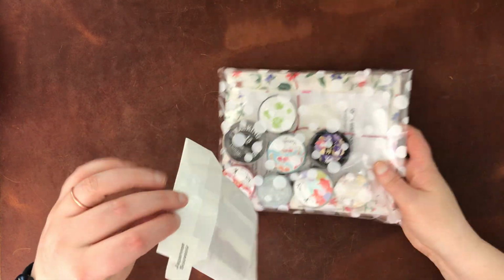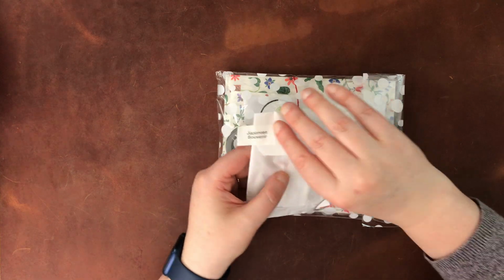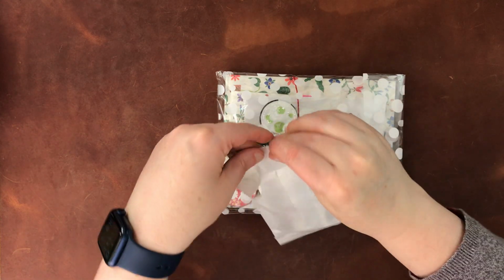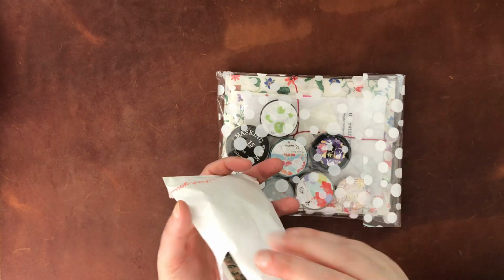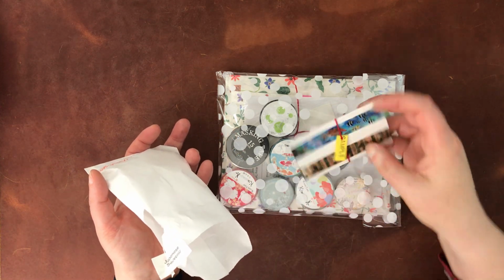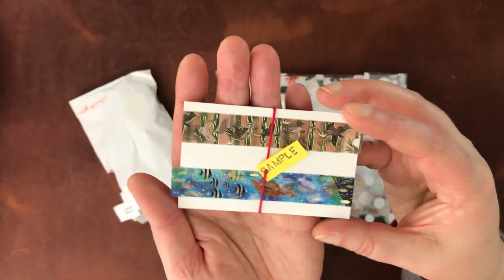So let's see. Oh, and I got a Japanese souvenir. I'm going to open that first and see. I'm guessing this was stuff that I did not actually order. I've ordered from this place before and they've been really super sweet. Oh, so some little washi samples. These are actually really pretty.